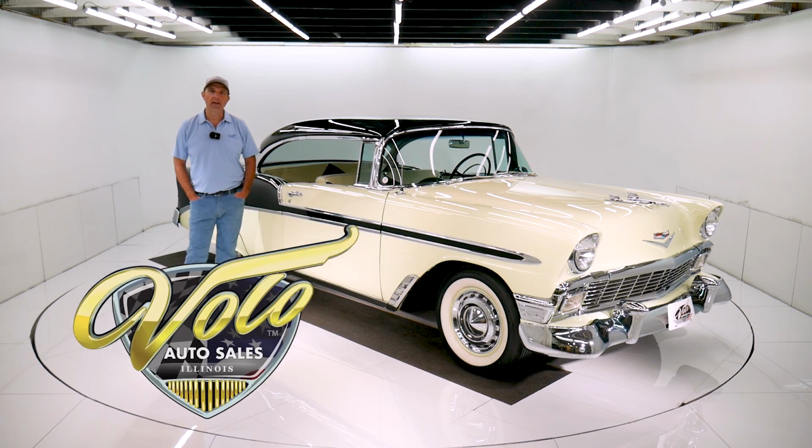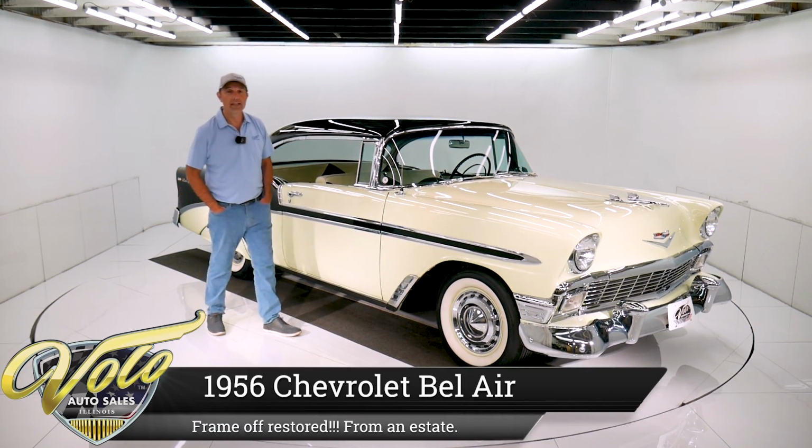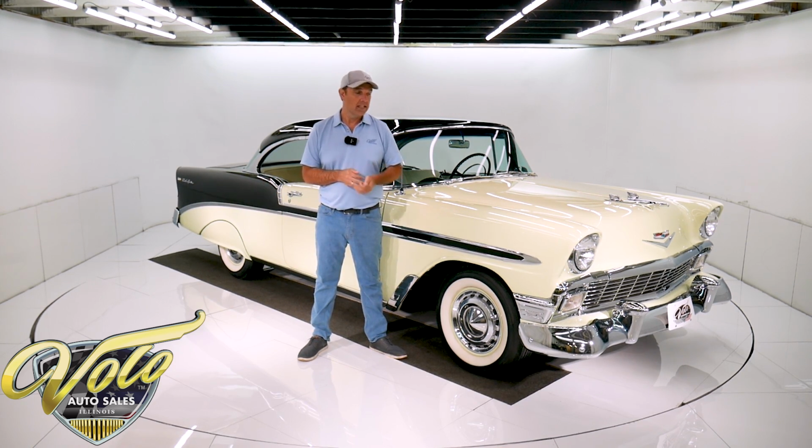Welcome to my sales shop. Come on, let's go for a spin. We've got a gorgeous 1956 Chevy Bel Air two-door hardtop right here. We just acquired three cars from the estate of a very well-respected local car collector. We've got this one here as a fantastic example.